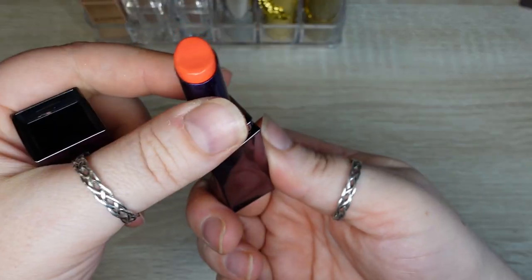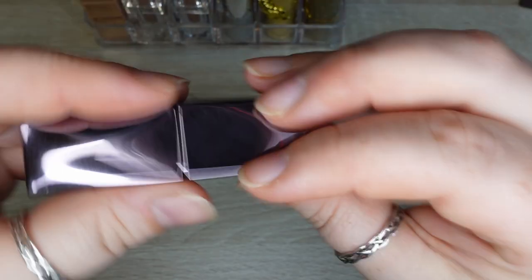Well, that's hard to close. And then this one is almost like a balm stick, but I like it. It's pretty orange, so I can't wear this all the time. But they're just really good. They're really comfortable. I guess that's what I love about them the most.